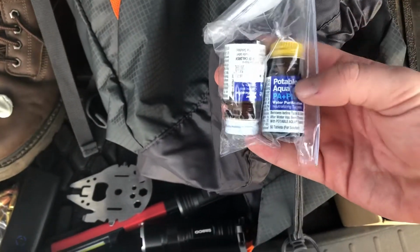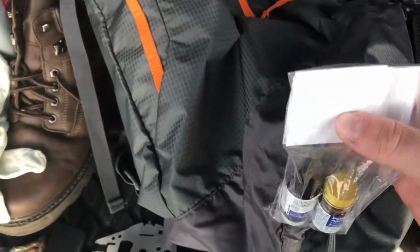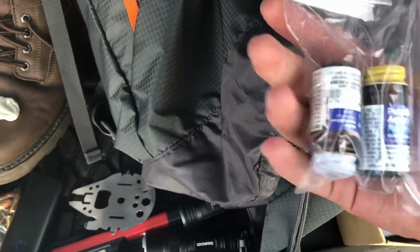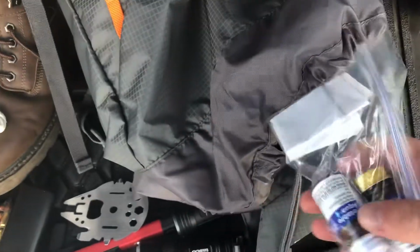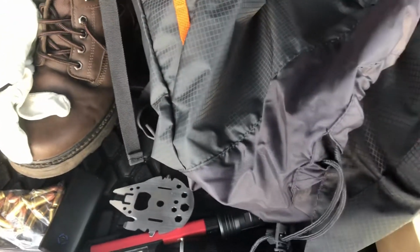Got some potable aqua tabs, so that's what I'm going to be using to purify water, and then I put a little instruction booklet in here because it's not super clear on the sides. So I just watched a video about how you're really supposed to do it, made some instructions so I don't forget. And I think I can cure like 24 quarts of water or something, so that's pretty good.